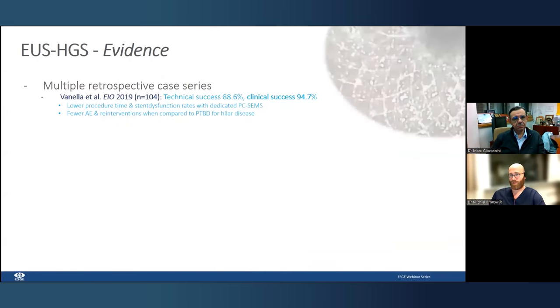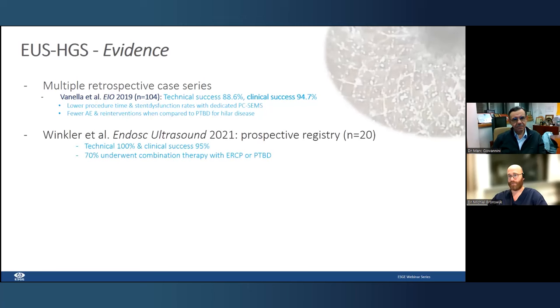So there are multiple retrospective case series published. Of course, Giuseppe, I have to mention yours when you were a fellow in Leuven. What we saw was a high technical success and clinical success, a per protocol clinical success of 94%. What we also saw is that when using partially covered SEMS versus generic SEMS, we see lower procedure time and stent dysfunction rate with these dedicated stents, and also fewer adverse events and reinterventions when we compare EUS hepaticogastrostomy with PTC for hilar disease.